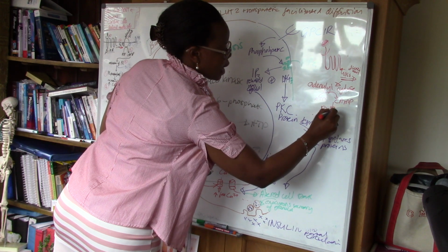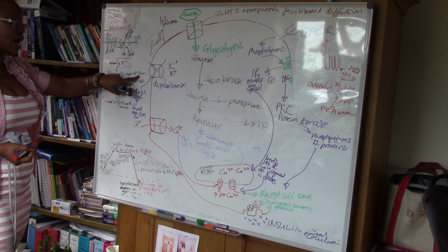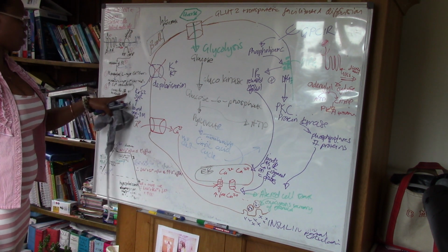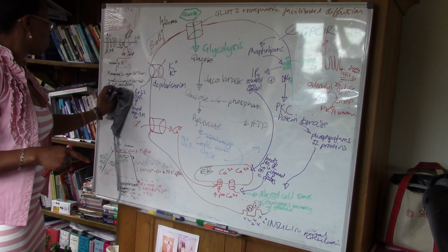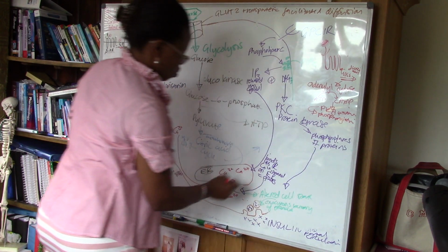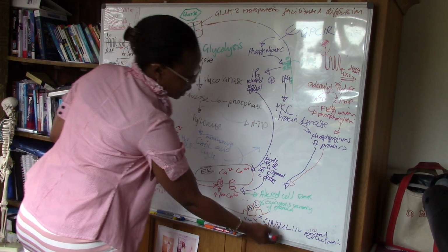Again, then we have PKA activation. And once PKA is activated, it phosphorylates the L-type calcium channel, causing calcium to be released. I say sarcoplasmic reticulum because I was working on cardiology when I did this, with increased force of contraction. However, here it causes phosphorylation of the calcium channel, leading to an increase in calcium, which alters the cellular state and then results in this.